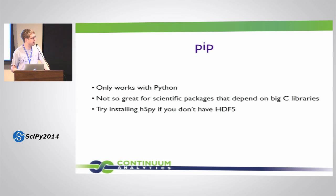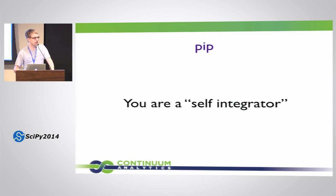So it's much better to use a package manager, so how about pip? Well, pip also works great, but it's very limited to the scope of Python. And the problem, especially in this community, is that Python is not itself limited to Python. Python likes to link against C libraries and Fortran libraries. So, for example, if you try pip installing h5py and you don't have HDF5 installed, it's going to run through, and at the end it's going to say it doesn't know what this define HDF5 or this include HDF5 is in your code. It doesn't know how to recursively install HDF5 because HDF5 is not a Python package, it's a C package. So I think the term that Nick Coghlan likes to use is that if you use pip, you're sort of a self-integrator.